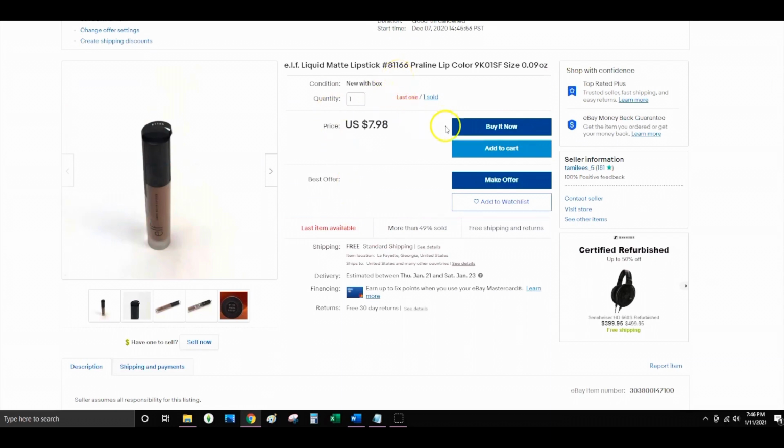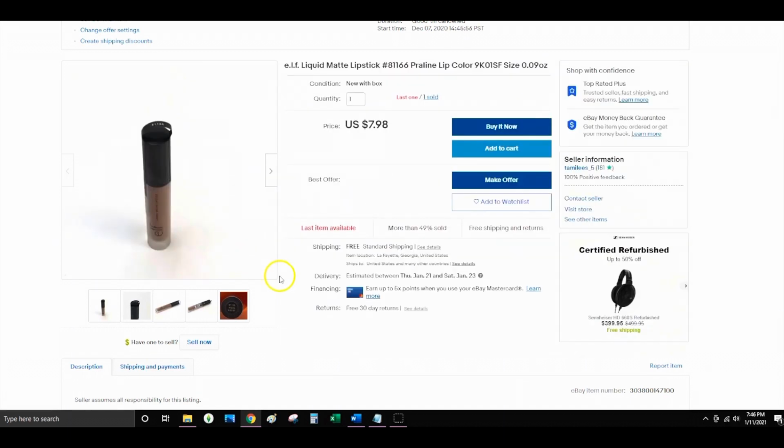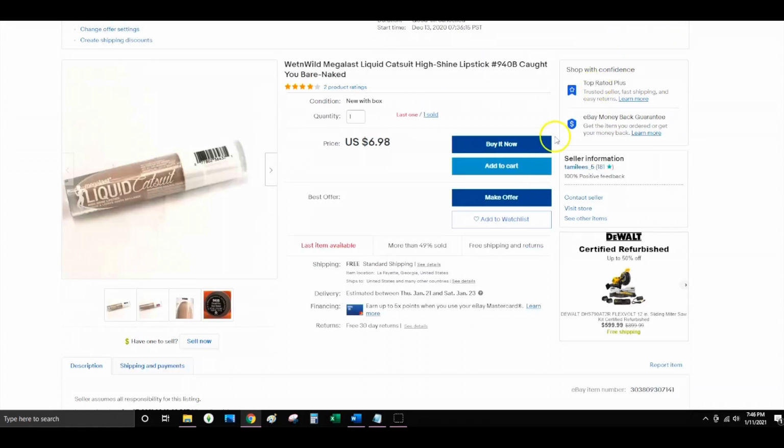This 61166 was in with not the auction, but Dirt Cheap. Listed it on December 7th and just sold it today. Same thing with this, it was in an auction lot. Listed it on January 7th, sold it today, which today's the 11th. And the Liquid Cat Suit, listed it on December 13th. It sold today. I've only got one left of that one.